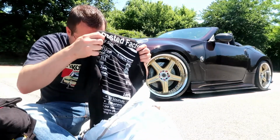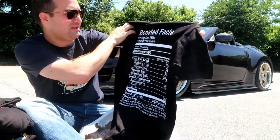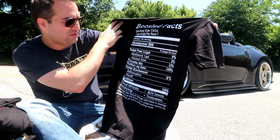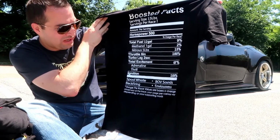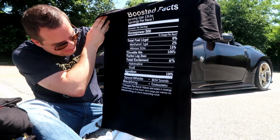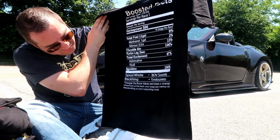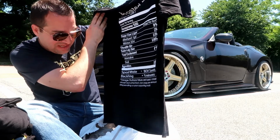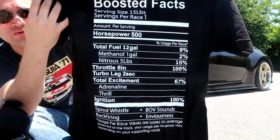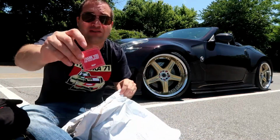And then the final shirt, and then it has another support. The final shirt is Boosted Facts. Serving size 15 pounds, servings per race 1, horsepower 500, total fuel, blah, blah, blah. Usage per race values are based on average observed at the track. Your usage per race may vary depending on your supporting mods. So that's cool. So that is literally everything that we have in here, and then another sticker.